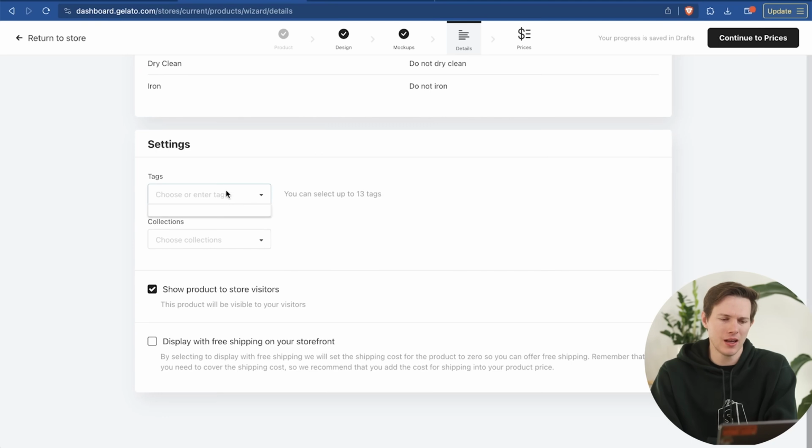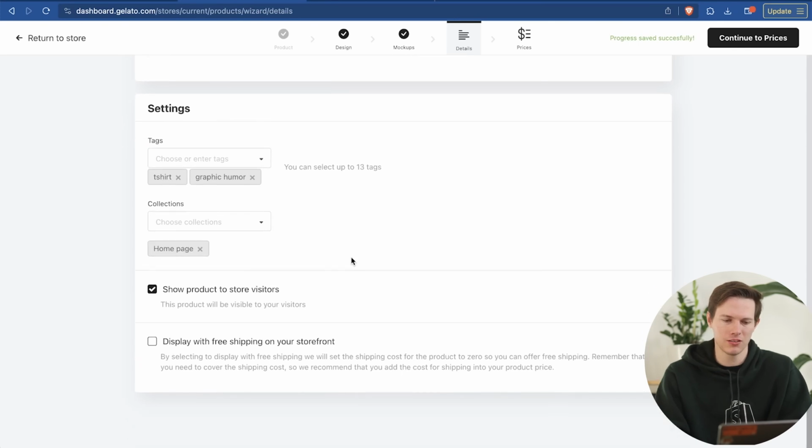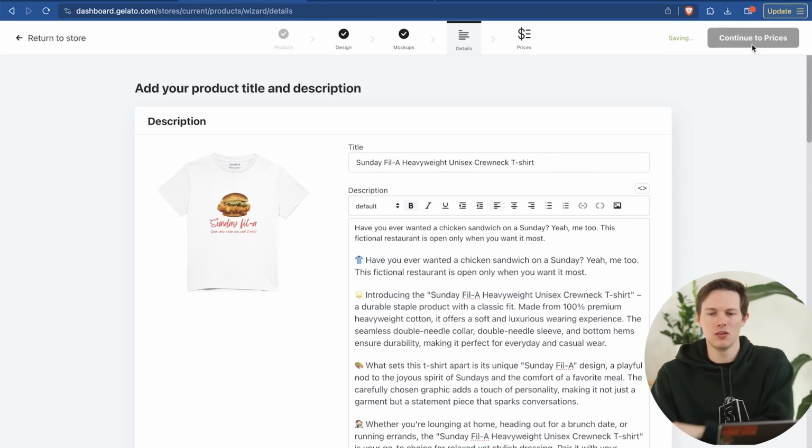Now, as far as tags, we can add some tags for this one. You can have up to 13 of them. So I don't know, for my website, I don't really think I need tags on this specific one, but let's just add some anyway. So let's call this t-shirt. T-shirt, this is going to be graphic, humor. Maybe we'll have that. We can have collections as well. So homepage collection, sure, that makes sense. Show product to store visitors. Yes, display free shipping on your storefront. That's also something I want to do. And now we can say continue to prices.